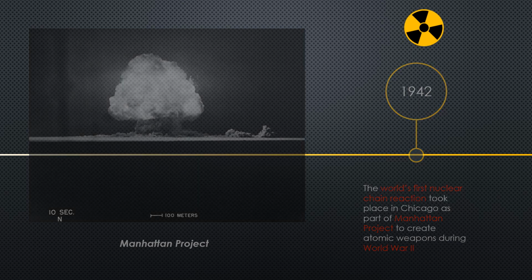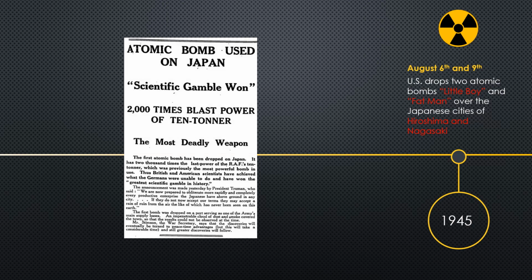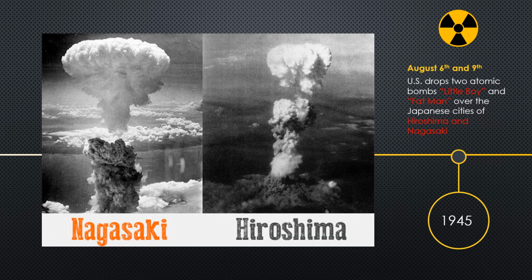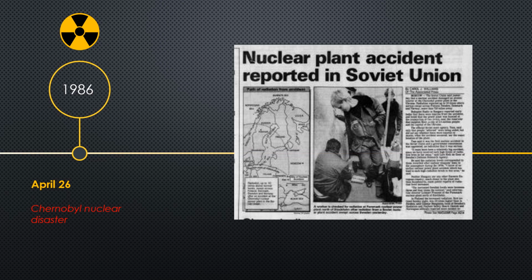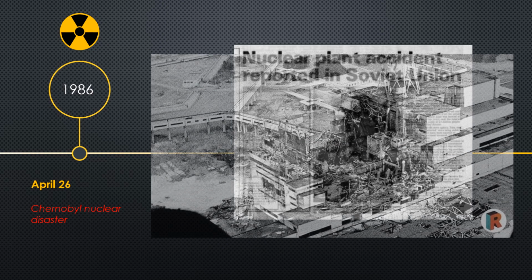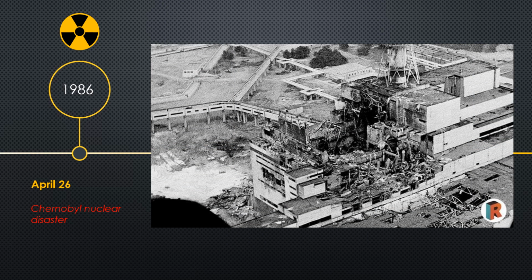The US drops 2 atomic bombs, Little Boy and Fat Man, over the cities of Hiroshima and Nagasaki on August 6th and 9th, 1945, which leads to the end of World War II. On Saturday, April 26, 1986, the worst nuclear disaster in history happened in the Soviet Union, releasing 400 times more radioactivity into Earth than the Hiroshima bombing.